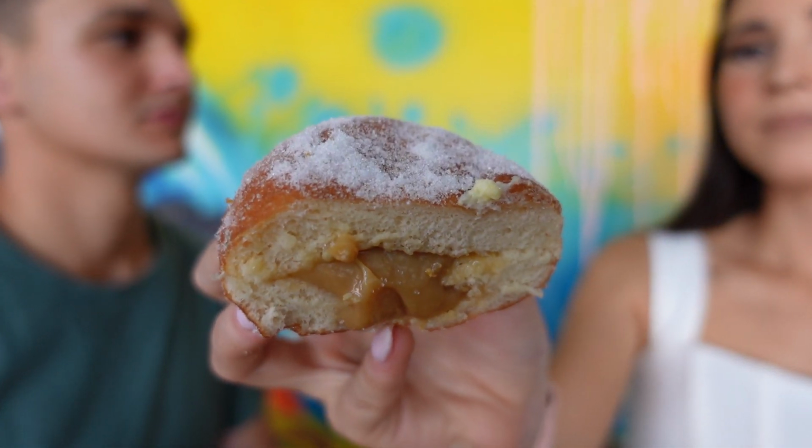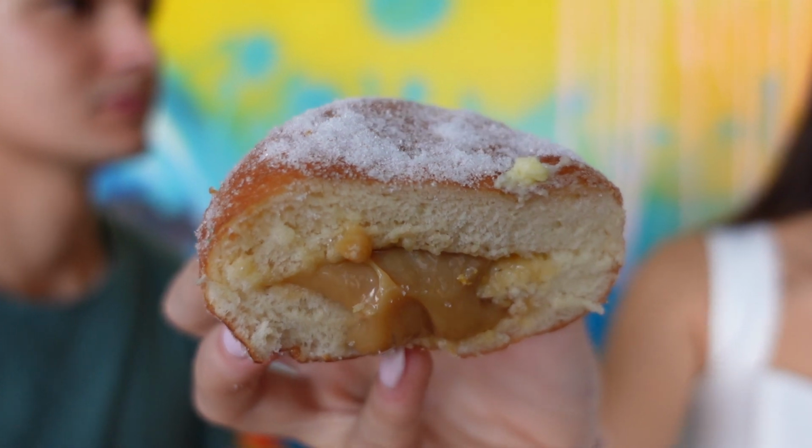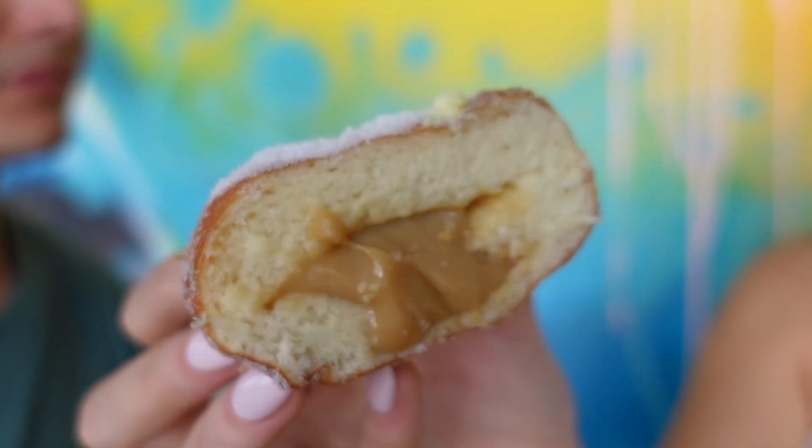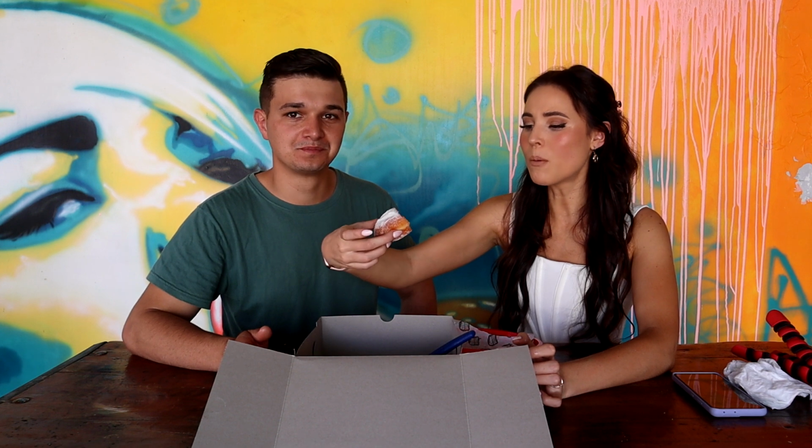Last, but certainly not least, I have been looking forward to this donut. It's like a repeat on their menu almost every week, I'd say. This one I'm looking most forward to. This is the Dolce De Leche. So that is how she looks on the inside. Got a caramel fill and then just sugar on top.